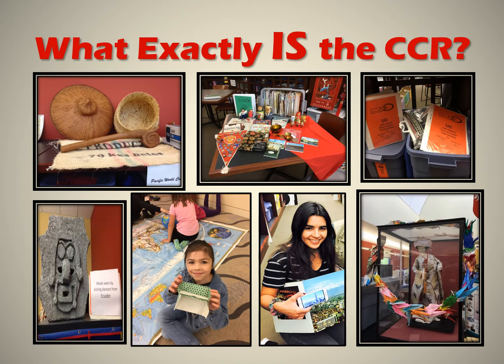So what exactly is the CCR? The Center for Cultural Resources was originally created to enhance our university teacher education programs with a wide variety of world cultural artifacts. Think of it as a lending library of cultural objects and kits. But we are much more than that.